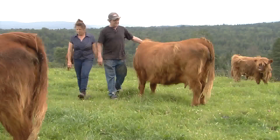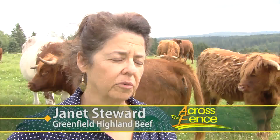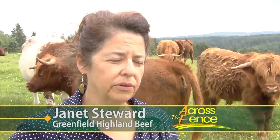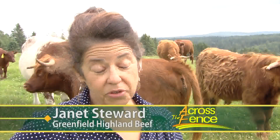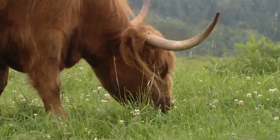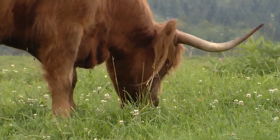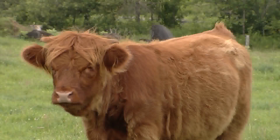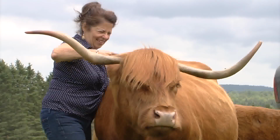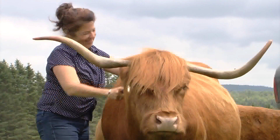One of the things we're trying to do is produce a model that other farmers and other people who want to farm can do. They are not a commercial breed. They are very slow growing. It is very hard to make them economically viable, which is why very few people raise them, and which is why most people who have Highland cattle stay with the breed 5 years. And so what we want to do is show people how you can be successful, because we want the Highland breed to continue.